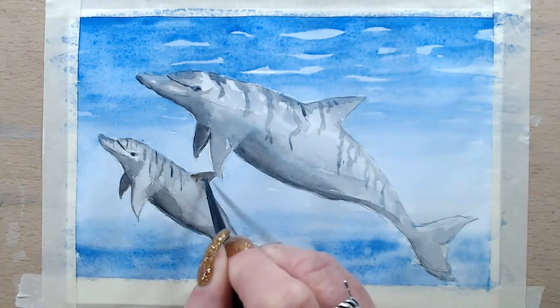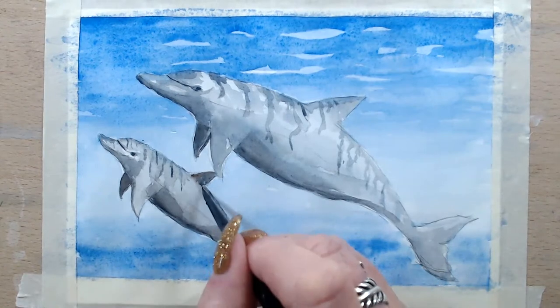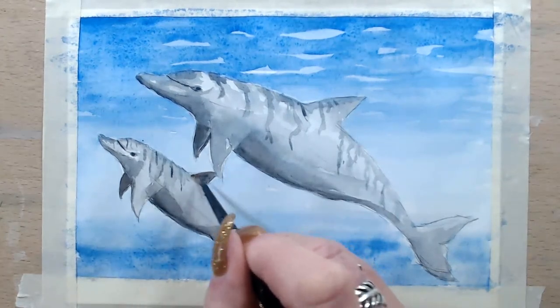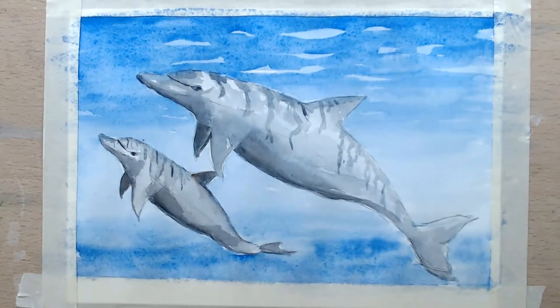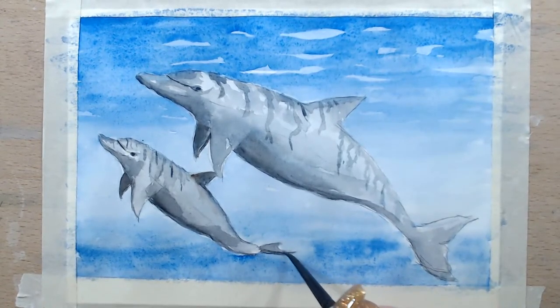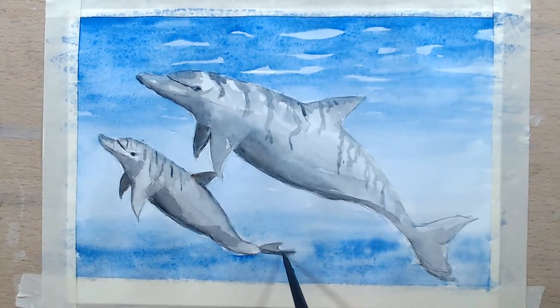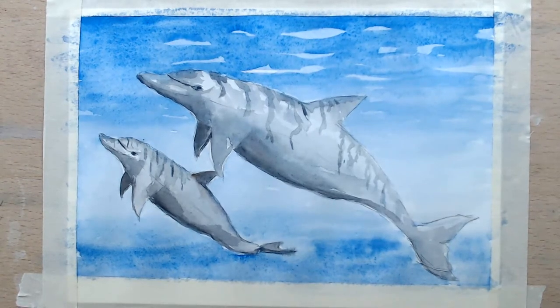Let me darken up that dorsal fin on the barb. And I just realised when I'm looking at the big screen, I can see that their mouths aren't defined. So I'll go back in, and try to keep it so it's not a stark, harsh line, but soften up their mouths and give them a bit more definition. I'm pretty happy with that water, guys.